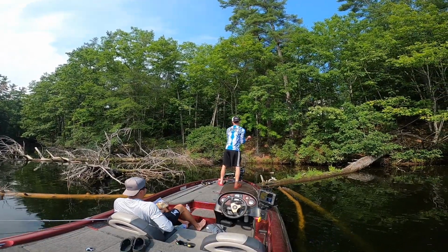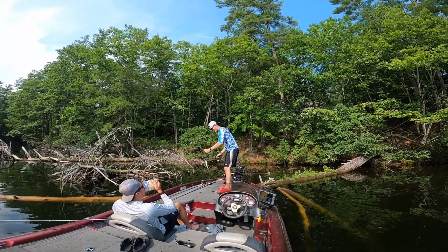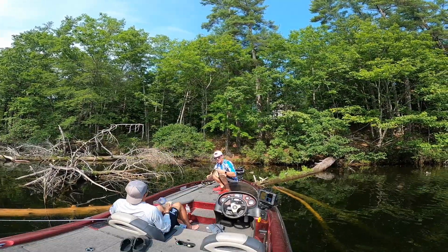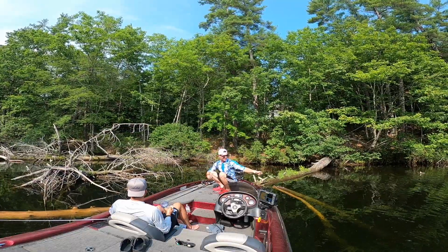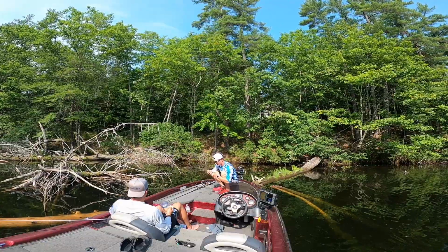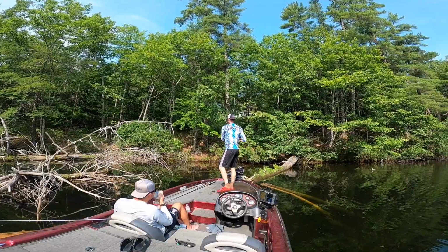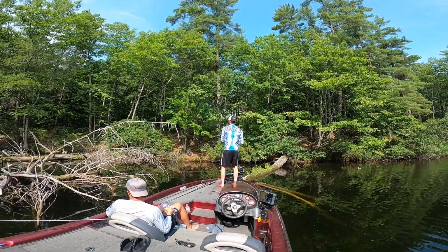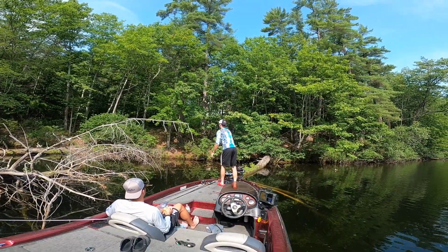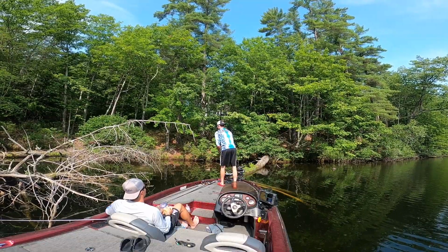You got him? Yeah, a little bad. That was super sick because I literally flipped it right underneath that stump, and then he literally just took off with it and went deeper into the stump. Oh, it's a bigger one right there. Right where I just caught it. It is kind of cool how they just know, even at that age, get my food, go to safety.